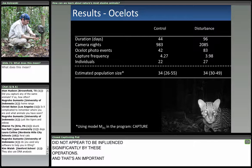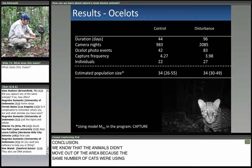We know that the animals didn't move out of the area because the same number of cats were using the area, and the same individuals, and they didn't change their activity patterns. And so this was an important conclusion. This is encouraging, of course.